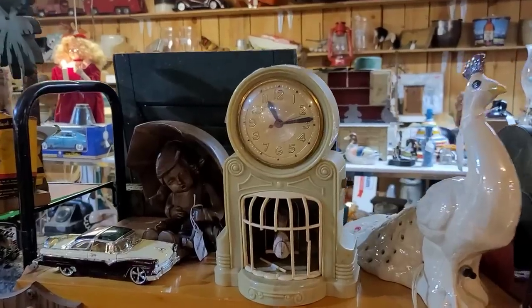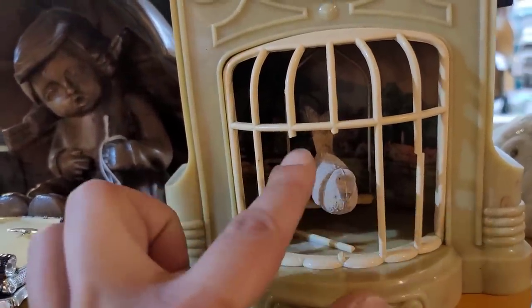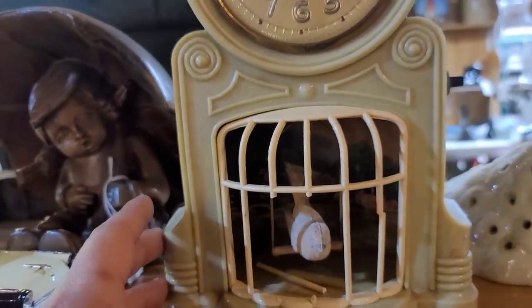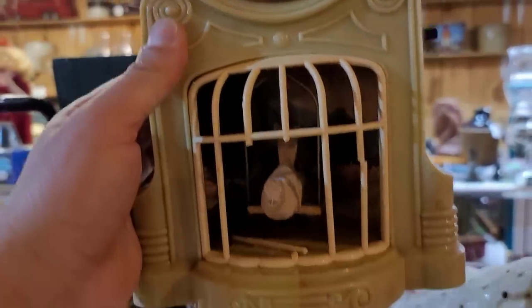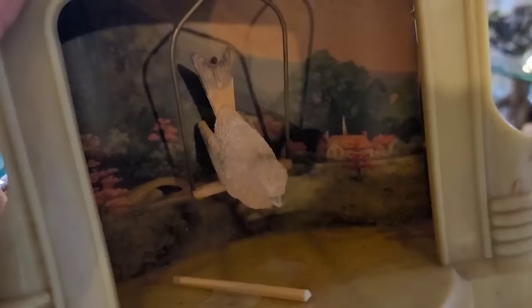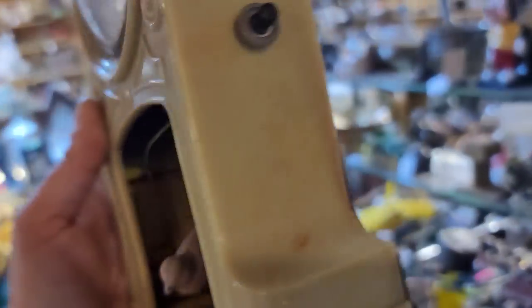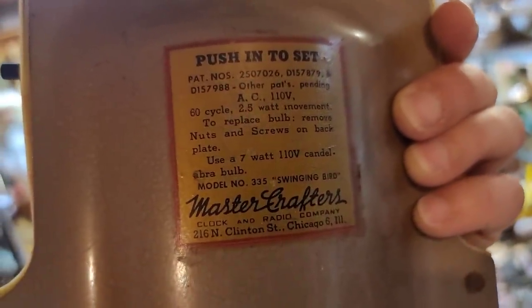I mean, why not? Okay, so this was an absolutely, utterly amazing find. This is the Master Crafters clock. Other than calling it the bird swing clock, I don't know that there's really a technical name for it. It appeared to be in overall okay condition. I about lost the cage there. Now, there are two rungs that are broken out of the bird's cage. One is taped, one is missing.